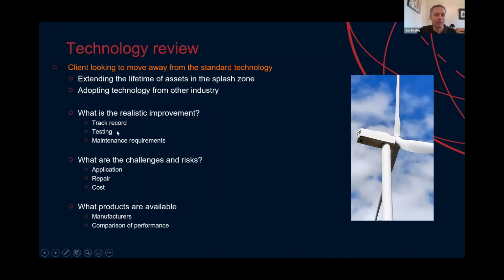We helped them understand the testing. So this went back to the accelerated testing and the in-house laboratory testing. What does it actually mean? How do you take the marketing spin off that? And what does it mean as an asset owner when you see these graphs and these numbers? There were some challenges in application, in repair, and also in cost. So we helped them give a real appreciation of what that would actually mean.